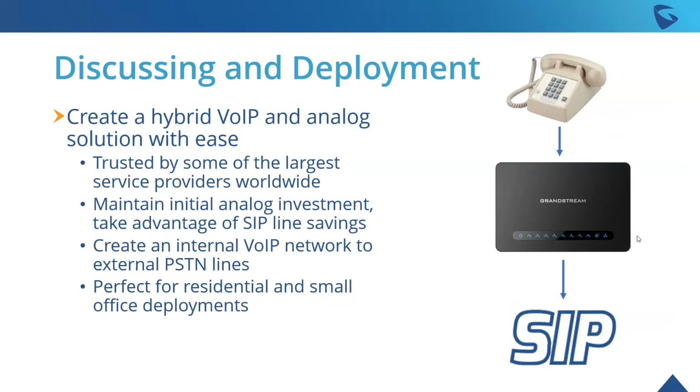For example, it can maintain an initial analog investment while taking advantage of SIP line savings. As you know, traditional copper wiring and PSTN lines can have a lot higher cost compared to SIP. Or, in the inverse, it can create an internal VoIP network to external PSTN lines if SIP just really isn't an option. It's also perfect for residential and small office deployments or ATAs. It's a great option here.